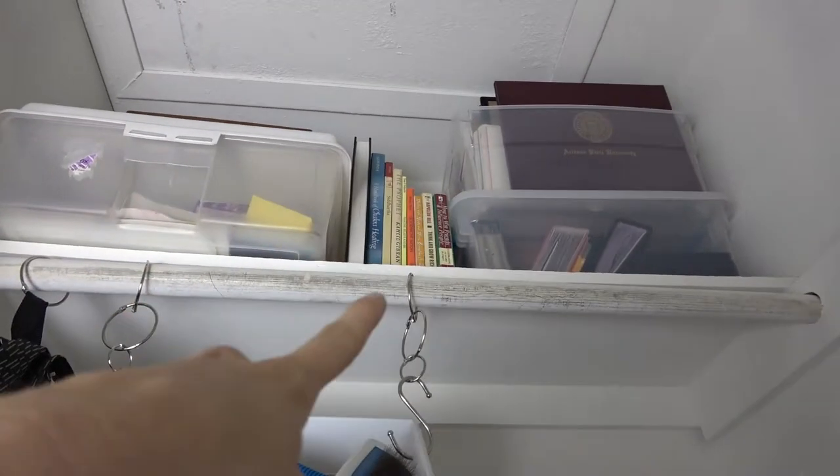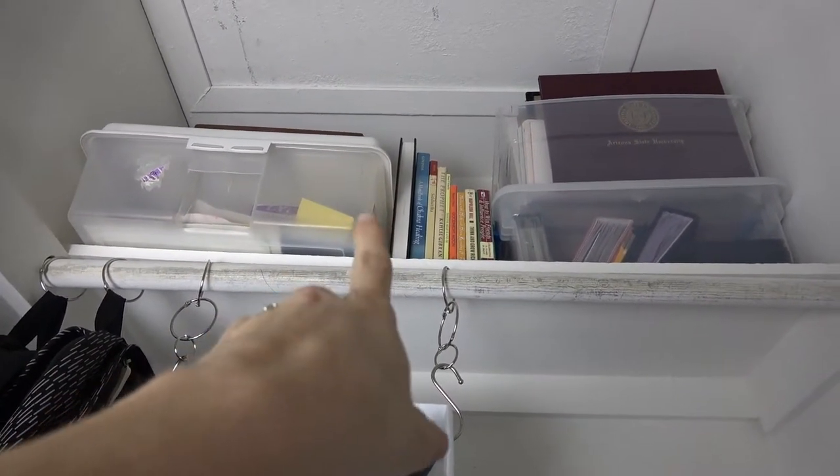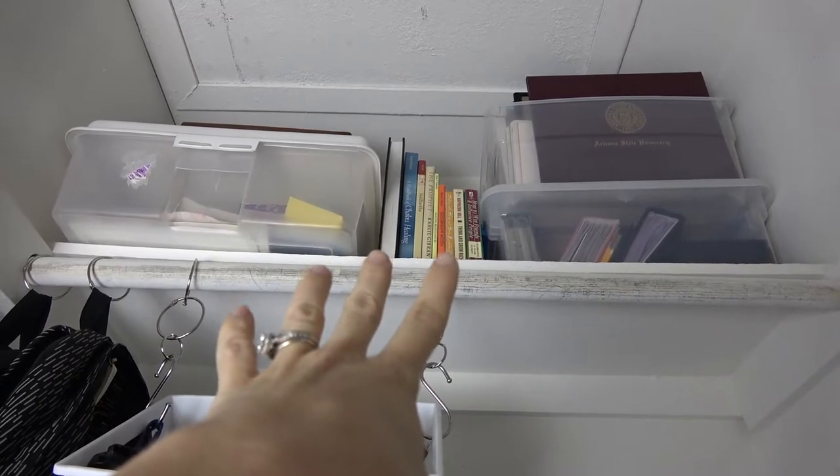And then I have a few books. I flipped that one around because it has the town that I live in, but a few books right here that I still wanted to keep.